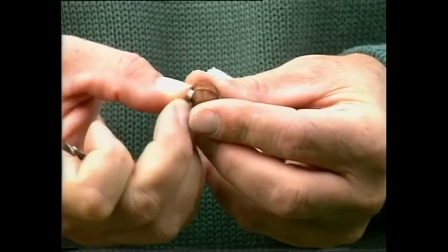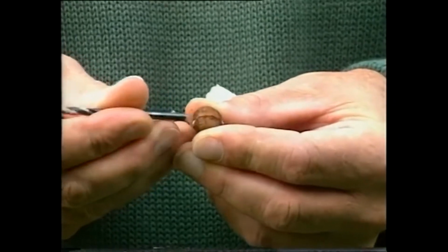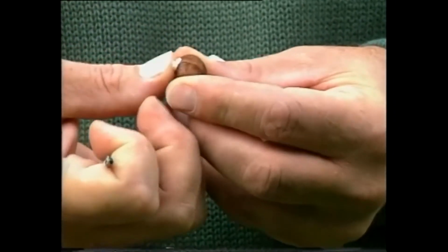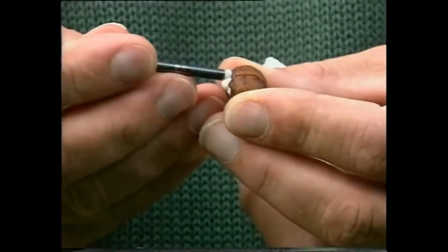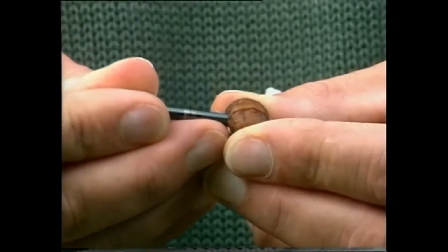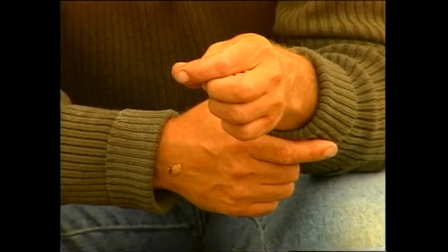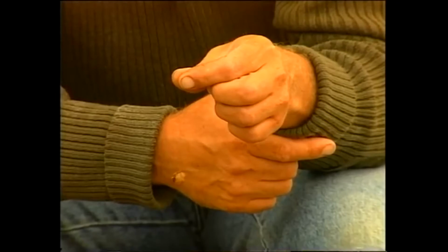The carp are quite clever really. If you've got 1,000 tiger nuts out there and one of them is just a little bit heavier than the rest, you can bet your bottom dollar that that will be the one that's left behind. So normally with tigers I would drill them out, put some polystyrene in them, and then the results are usually better.